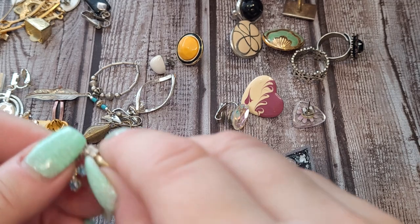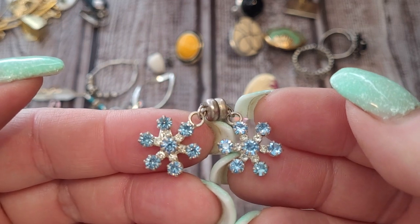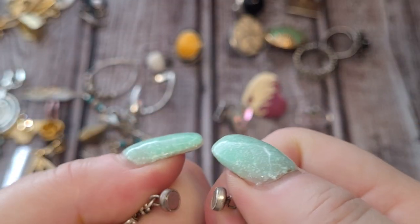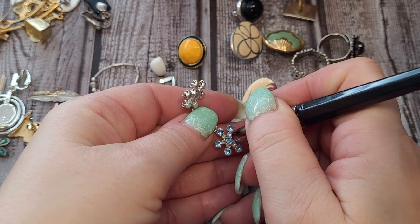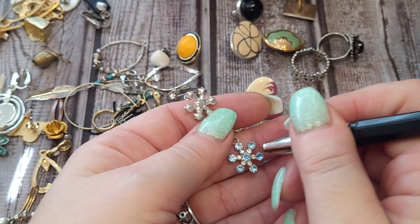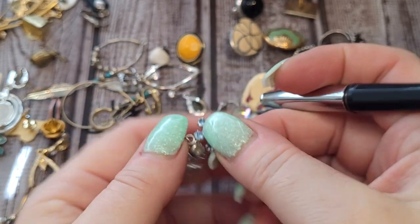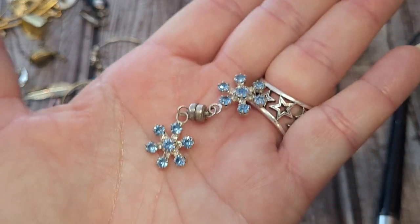I'm not really sure what this is. These are two silver tone kind of snowflakes with blue crystals and white crystals, but they're magnetically attached to each other. So not really sure what these are and what they're for. Let's take a look. A glass. Yeah, they're glass, blue ones for sure. White ones, I'm not sure, I can't reach because my probe doesn't go that far. Okay, blue ones are glass.